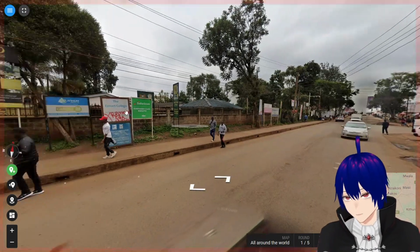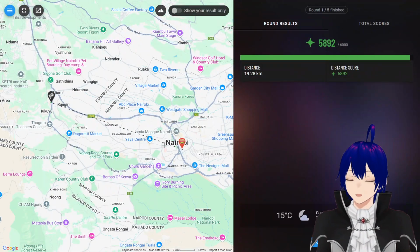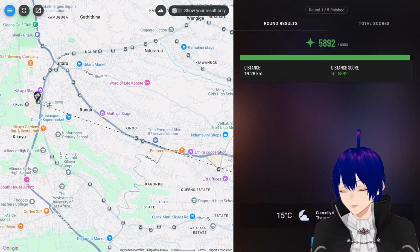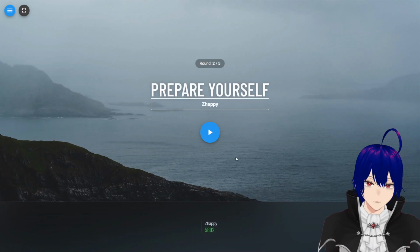Ooh, what a confusion. Where is Cuckoo? It was Nairobi. It was on the outskirts of Nairobi. Oh, Kikuyu town. Maybe if I looked at that, I could have guessed there. So that was a good start, I would say.